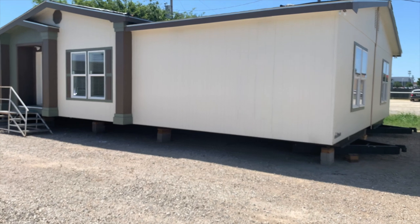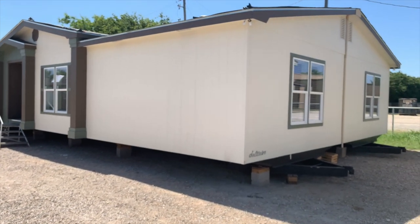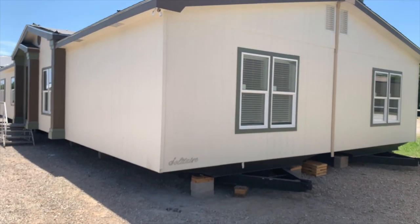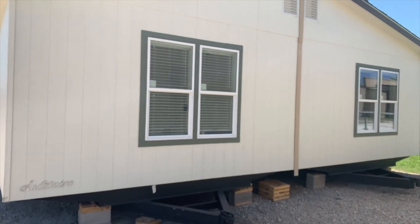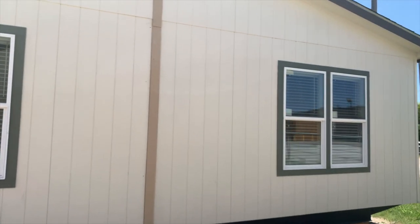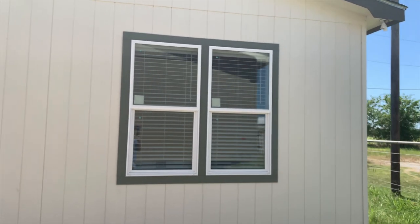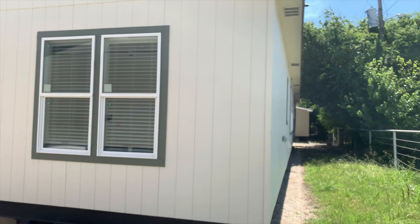Anybody that you know may be interested in a mobile home, these are the ones to look at because they are super, super duper quality. I'll put all that information in there as well. But if you need to talk pricing, as always, Solitaire does ask that you give them a call to schedule the time to come in. Let them know the ones you're interested in, and they will be glad to meet you.